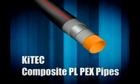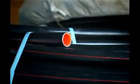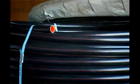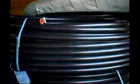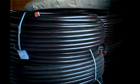KiTEC Composite PL-PEX Pipes. KiTEC introduced a new range of composite pipes having a cross-linked polyethylene layer inside. Cross-linked polyethylene, commonly abbreviated as PEX or XLPE, is a form of polyethylene with cross-links.